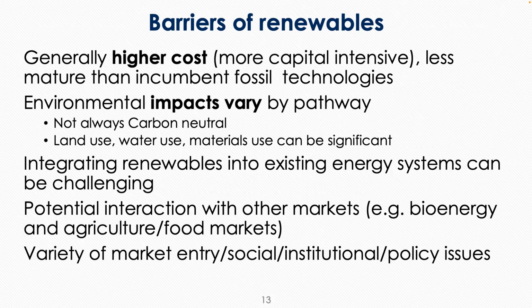So what barriers? Same thing as mentioned, generally higher cost, although that is rapidly becoming smaller and smaller. Impacts can vary. When we think about carbon neutrality, it's going to depend on the renewable source that you're talking about, so not always carbon neutral. And the other big one is that even if they are promising for climate change, you still can have associated land use, water use, and materials, especially in the construction of these technologies, which will be important to keep in mind.